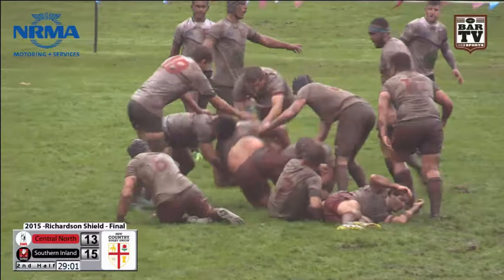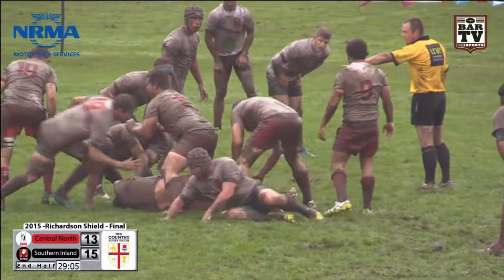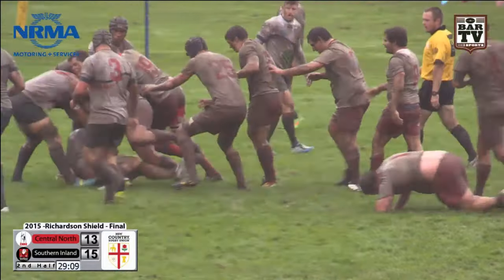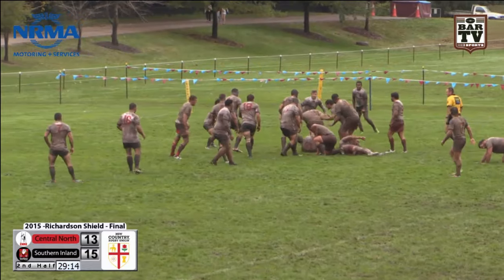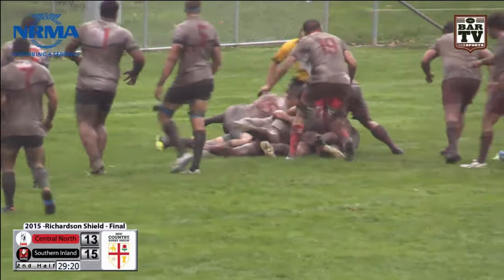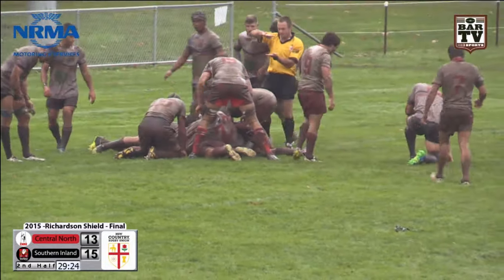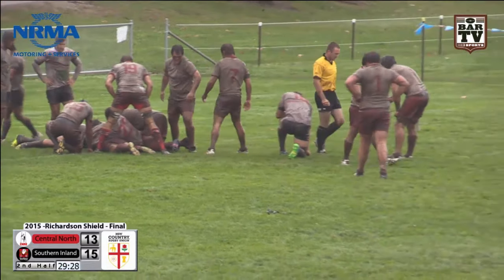Ooh, taken forward by Lees. Nice run there by the big prop forward. Matt Wannon taking it forward now to number 8. Picking and driving. This could do it for Central North, and they take it forward. It could be a try here. They keep going, and he's over. Held up. But he's held up. No. Unfortunate there for Central North, but great defence by Southern Inland.